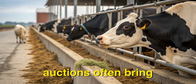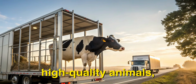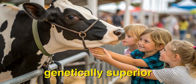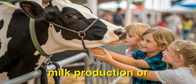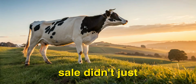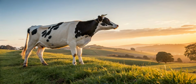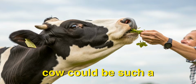Livestock auctions often bring fierce competition, especially for rare breeds and high-quality animals, making record sales like this one a thrilling spectacle. Cattle that are genetically superior can produce offspring that also excel in milk production or other desirable traits, which adds to their value. This sale didn't just break records. It captivated the farming community and sparked discussions about the economics of ranching and animal husbandry. Who knew a cow could be such a valuable asset?